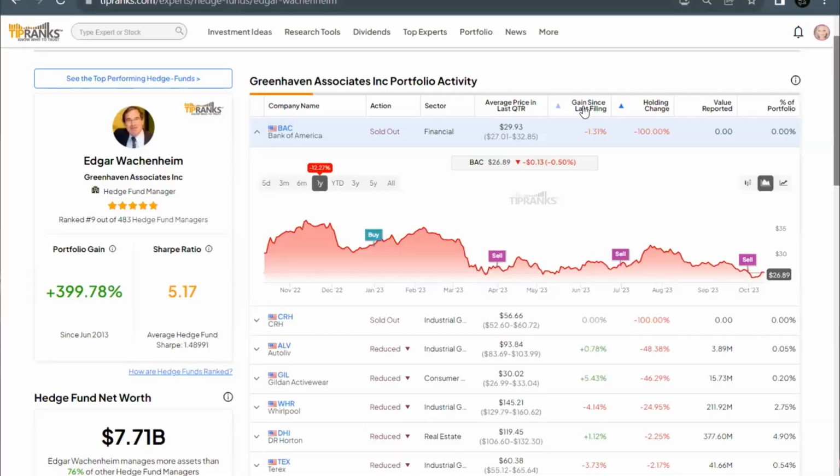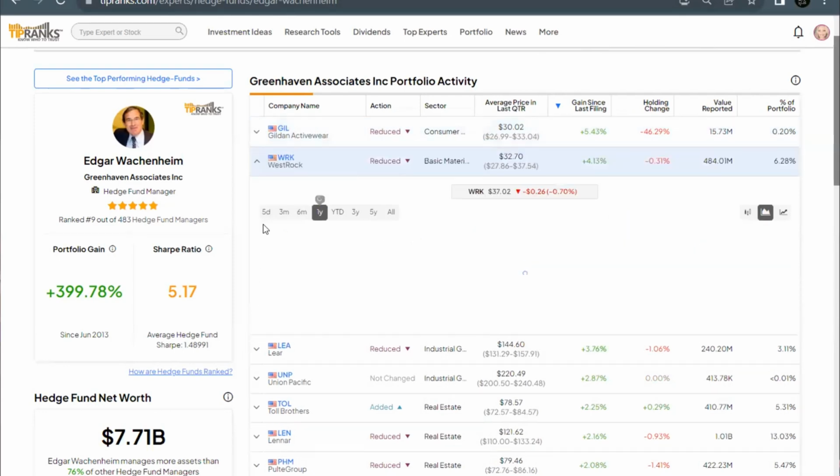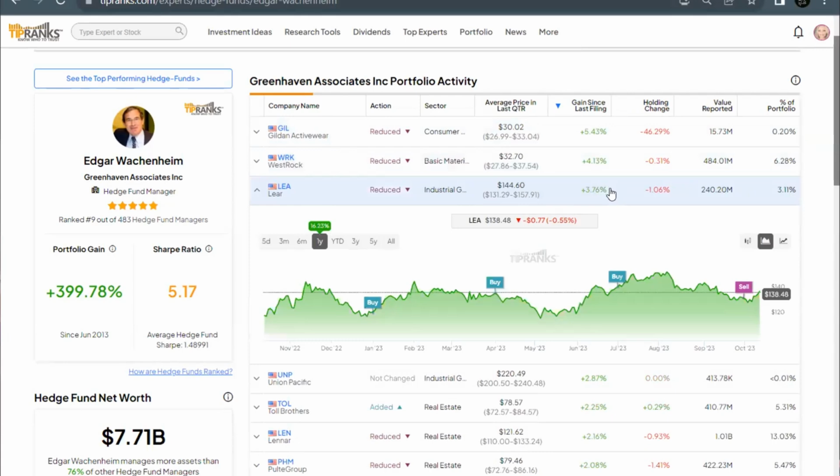And lastly, let's take a quick look at the best and worst performers in their portfolio from their last filing. Sorting here by their gains since last filing, it's interesting to see all of these that are in the positive mostly have been reduced as well, so you can see them trimming those profits. Their best performing since the last filing is Gildan Activewear, which gained 5.4%, and they dropped their percentage in that 46%. They're followed by WestRock, who's up over 4%, and Lear up 3.76%.